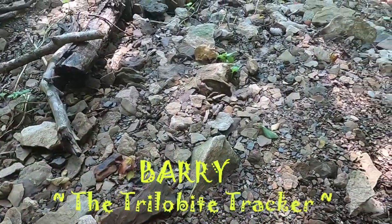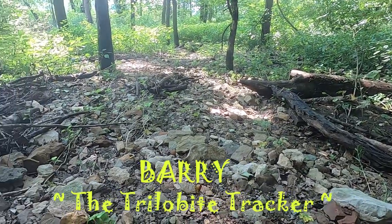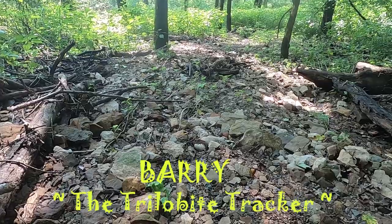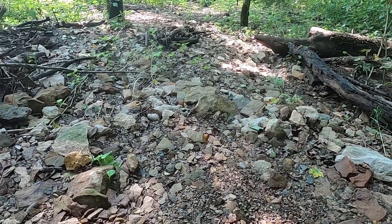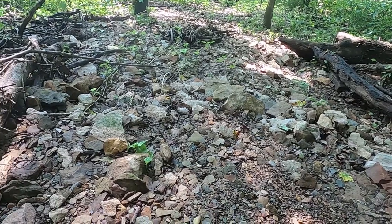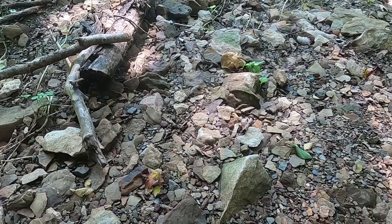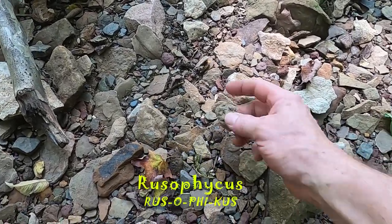We're in a wash, putting a lot of gravel here. And there's a lot of potential, because I found stuff in here before. And I already see a couple pieces, so I thought we might go through this together here. Seeing a really nice Rusophycus spiral right there.